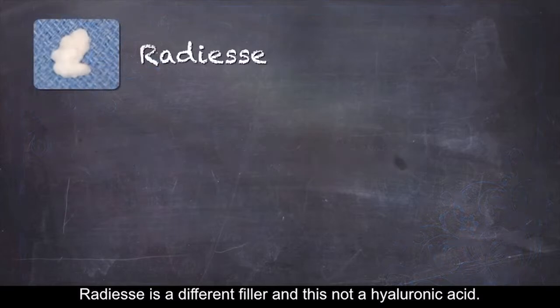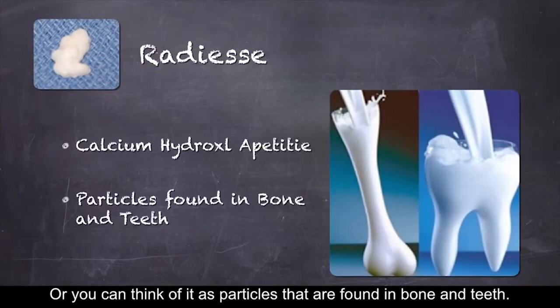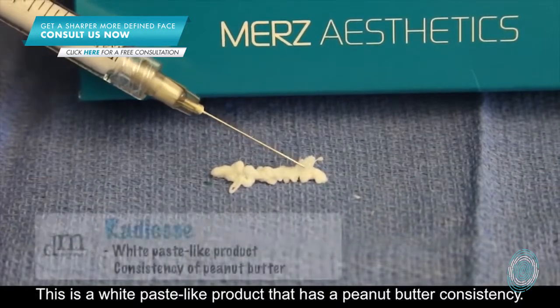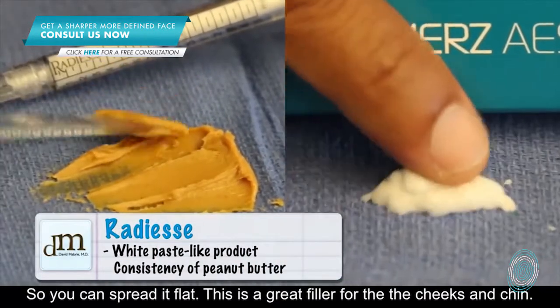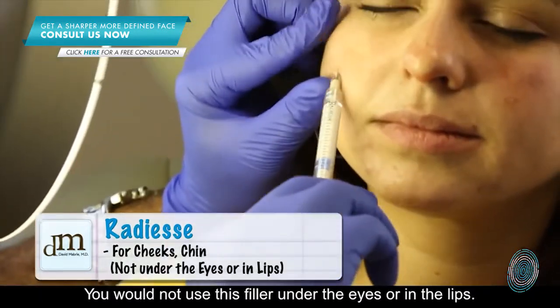Radiesse is a different filler, and this is not a hyaluronic acid. This is developed from calcium hydroxyapatite, or you can think of it as particles that are found in the bone and teeth. And this is a white paste-like product that has a peanut butter consistency, so you can spread it flat. And this was a great filler for the cheeks and chin.